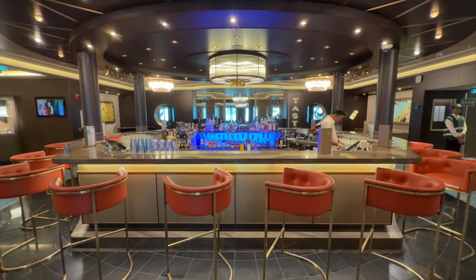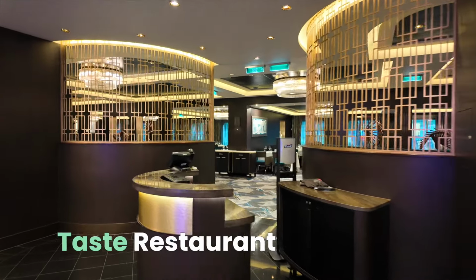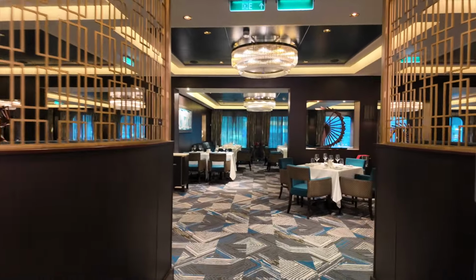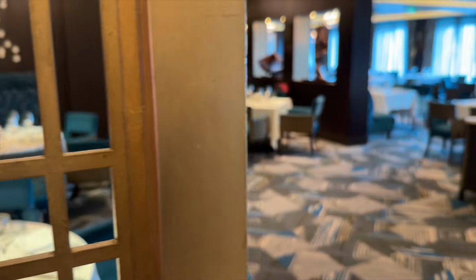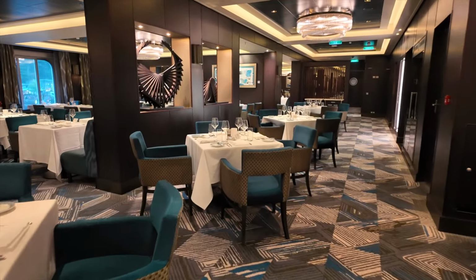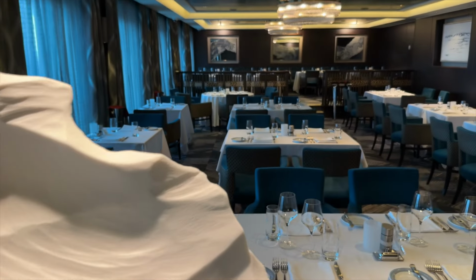The 2 dining rooms next to the Mixx Bar are very similar. First up is Taste. It is perfect if you're in the mood for a sit-down meal, and the service here is always top-notch. Taste and Savor serve the same menu as the Manhattan Room. It's just a different vibe and location.